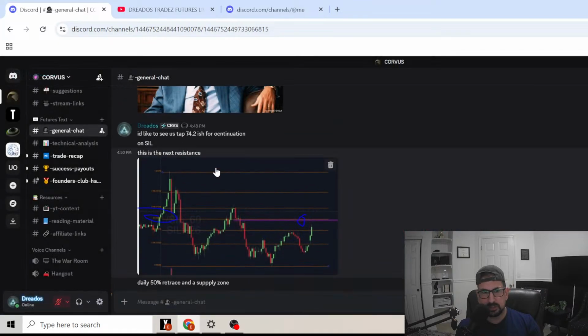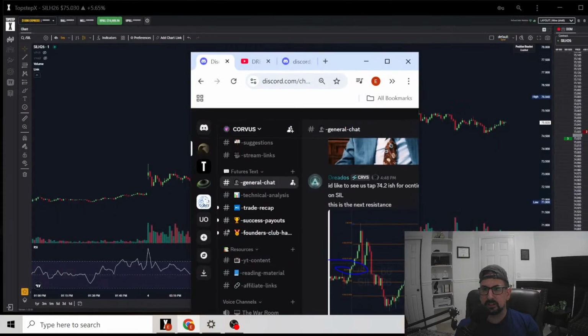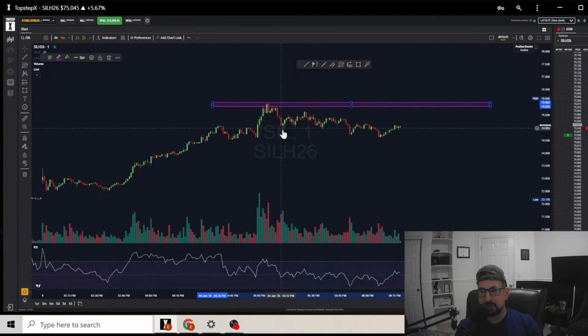So I posted this right around 4:48 Pacific time. This was our key level here, 50% retrace from the high and the low on the hourly time frame. And then we also had this supply zone that was right here where we broke out of to start this trend down. And then this was the level that we were looking for. So this was the key area where we wanted to short. And as you can see on the chart, this is where we hit right here. And it was a perfect separation here for a good amount. You know, you could have scalped a good amount there.